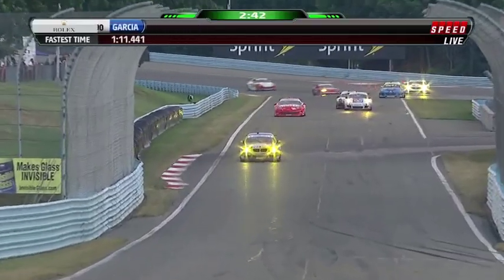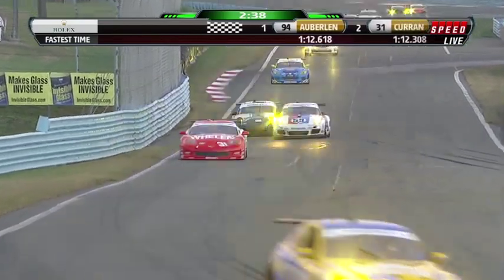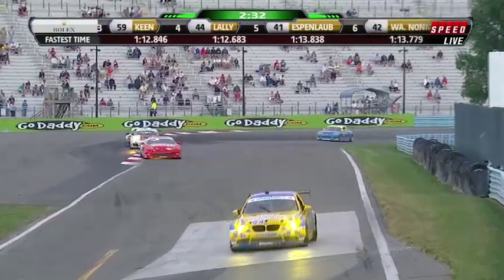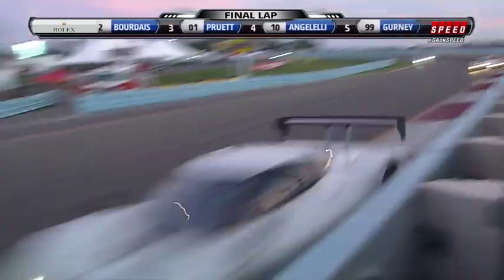We go back to GT and look at the margin that Auberlen has, the advantage over Eric Curran. And then Andy Lally is taking the fight to Lee Keen, the defending series champion in that 59. And he has won here multiple times. He loves this place, but so too does Andy Lally. Ryan Dial comes through the final turn.